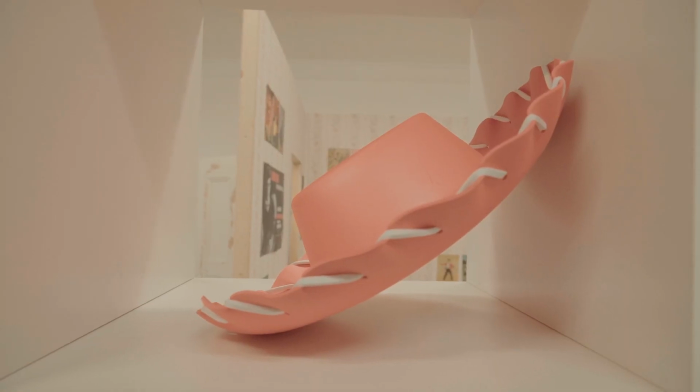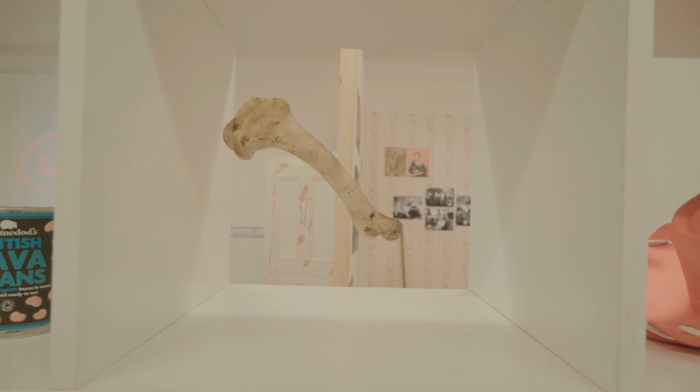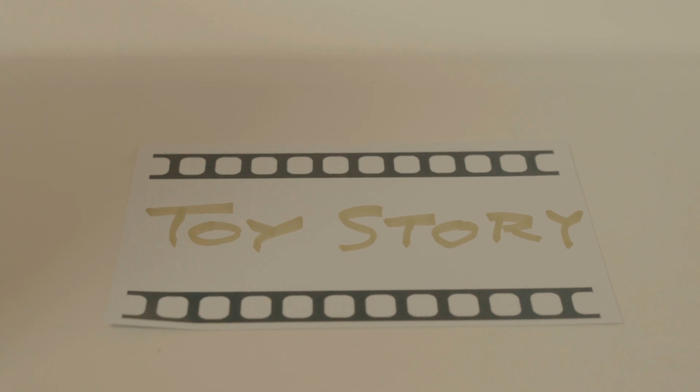So this exhibition likes to promote a lot of interactivity and people really taking part in it. So we have this exhibition here where, as you can see, we've got some famous iconography from some of the most iconic films in cinematic history. And all I have to do is try and match them up. So this is going to test my film knowledge.